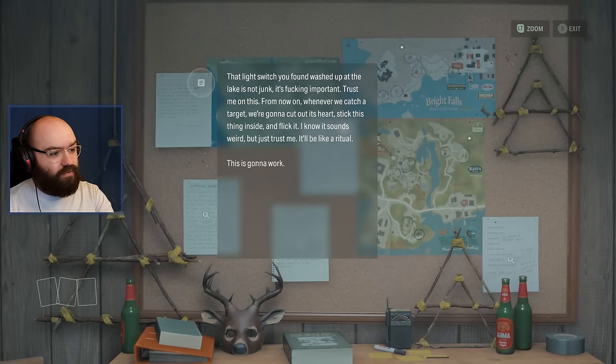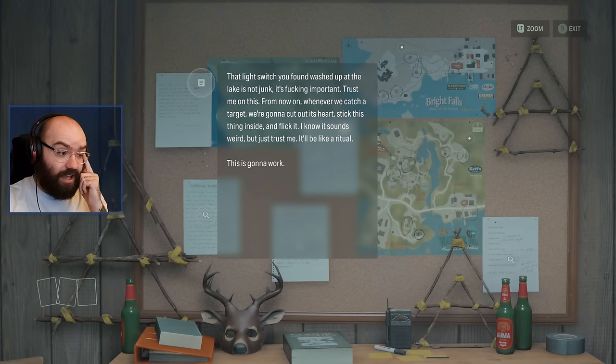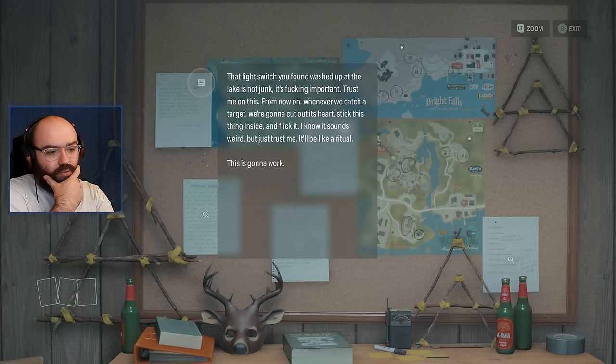That light switch you found washed up at the lake is not junk. It's fucking important. Trust me on this. From now on, whenever we catch a target, we've got to cut out its heart, stick this thing inside, and flick it. I know it sounds weird, but just trust me. It'll be like a ritual. This is going to work. I'm pretty sure with the ritual for Nightingale, when they took the heart out, they mentioned that they were missing something, I think.